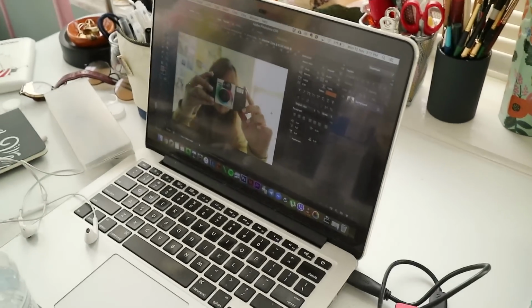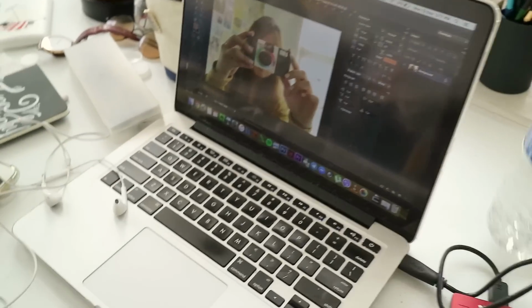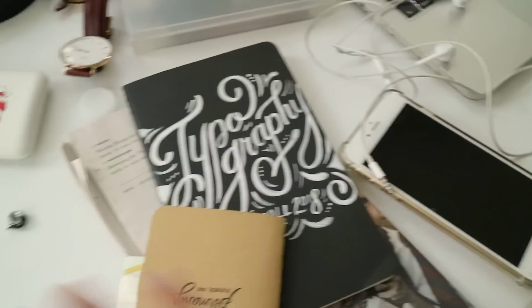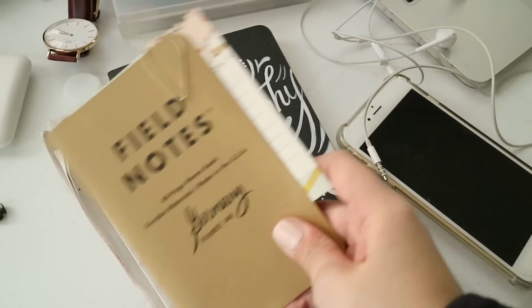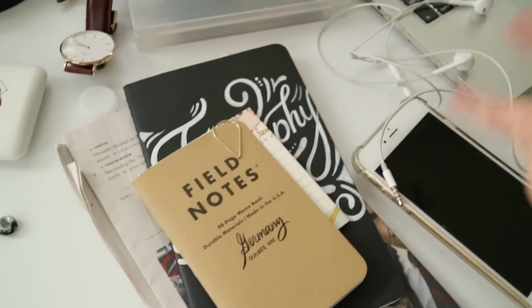I'm watching some episodes and editing videos, so that's my laptop there. And then I have this corner, which is supposedly where I should put my journal, but I decided to just clear out this area. I'm doing a typography homework, and I'm also checking my notes for Germany because I'm drafting a blog post.